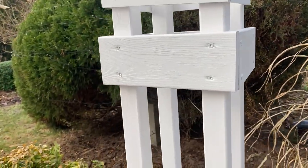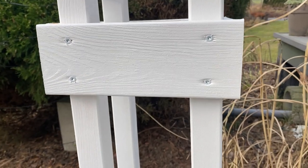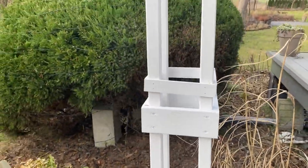Then I have these ledges here, and I always put four screws into the ledges to make sure that they support it fairly well. Then I put some paint over it just to make sure that they kind of disappear.